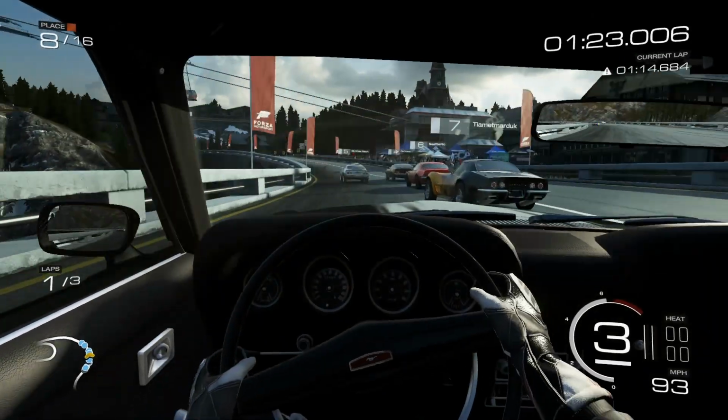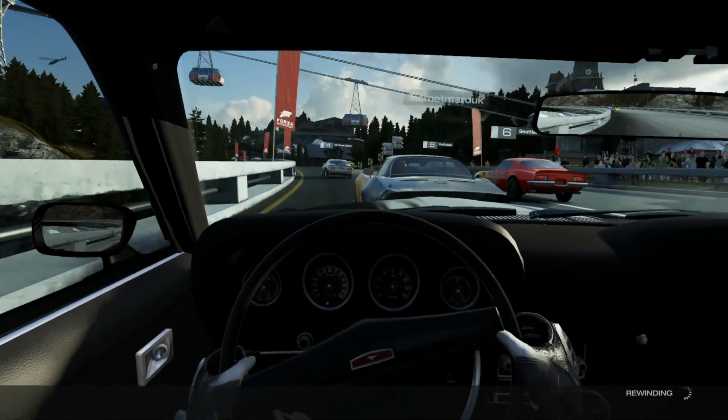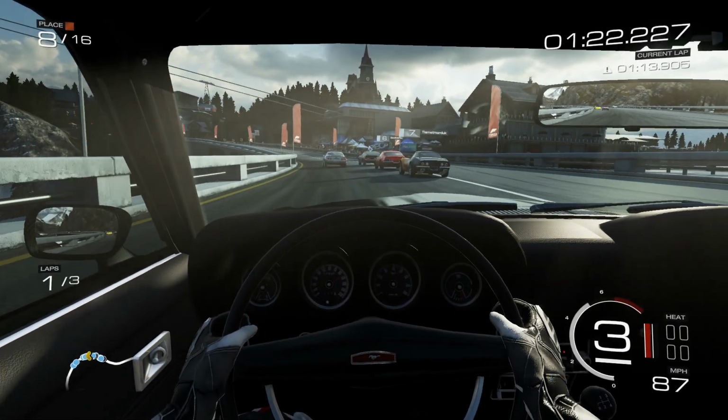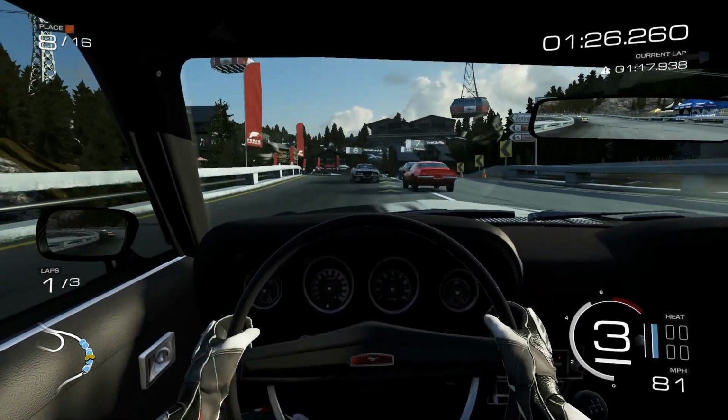Come on. Hook it up. What an absolute douche. So let's say my car doesn't get damaged, and then that guy just literally smacks into me. Right. I'll try and brake a little bit more here. Didn't do it that time.